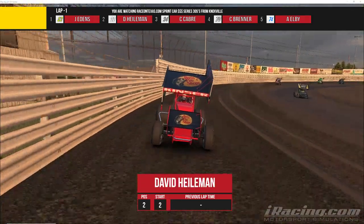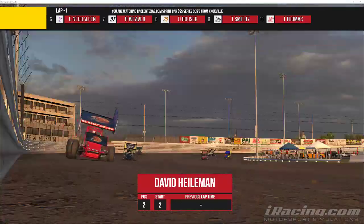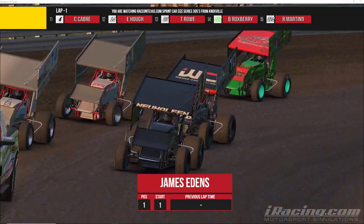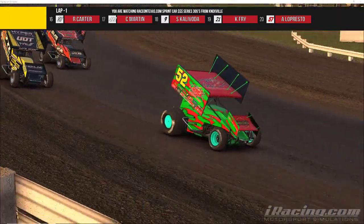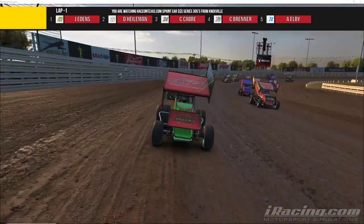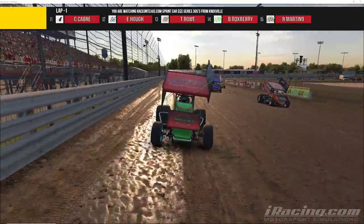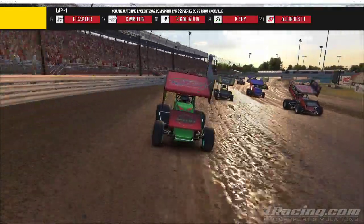Starting inside row number 3, the 22, will be David Heilman. And on his outside in the 52, the quick qualifier from this evening, that is going to be James Edens, outside of row number 3. Once again, a 6-car invert here this evening. The rest of these drivers, well, 7 through 16, going to be starting straight up by their qualifying time. Once again, the top 16 cars within less than 0.2 of a second of each other in pre-race qualifying.